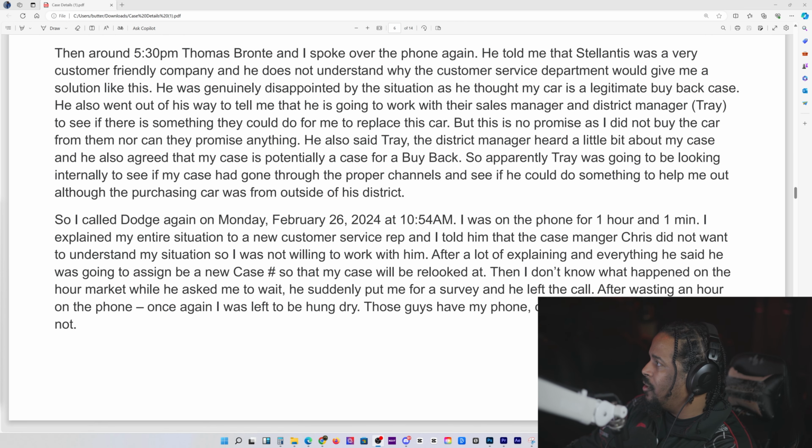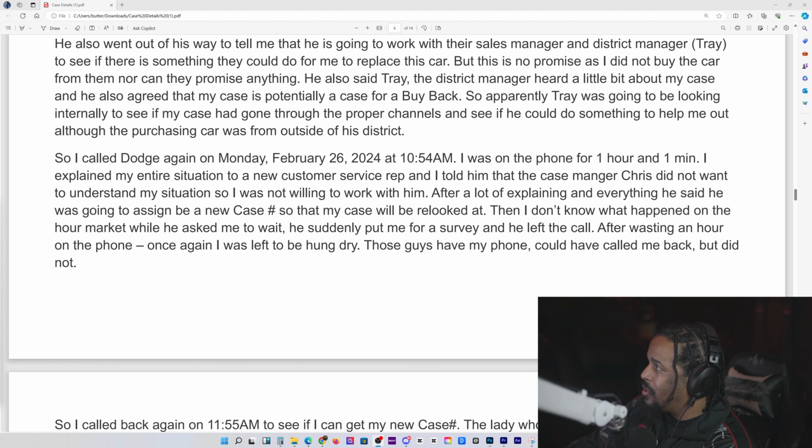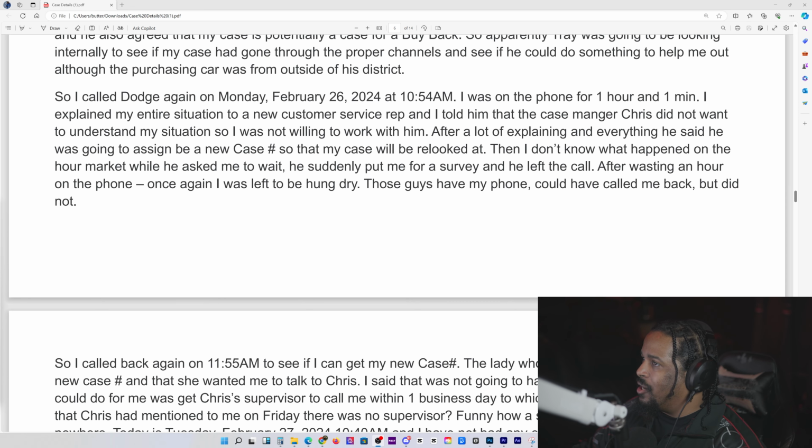Let's see. So the district manager, Trey, said he could see there's something they can do to replace this car, but there is no promise that they could do anything since he did not buy the car from that district. Trey said he was going to be looking internally to see if my case had gone through the proper channels and see if he could do something to help out, although the person and the car were outside of his district. So I called Dodge again on the 26th.